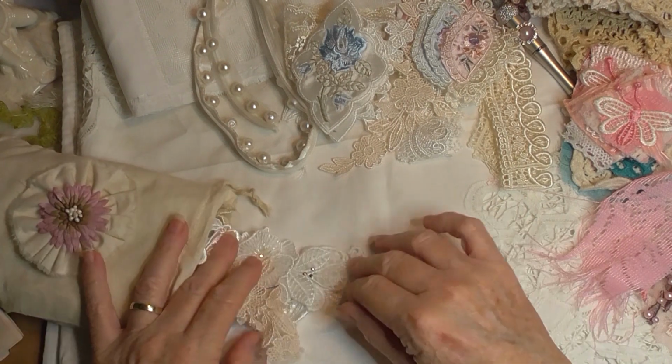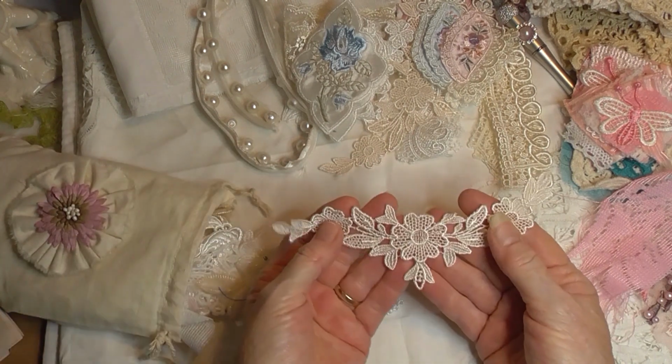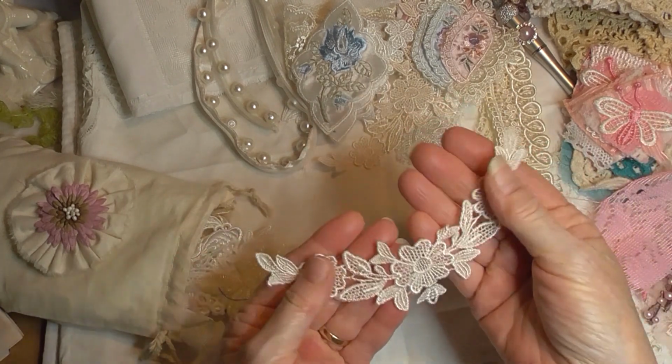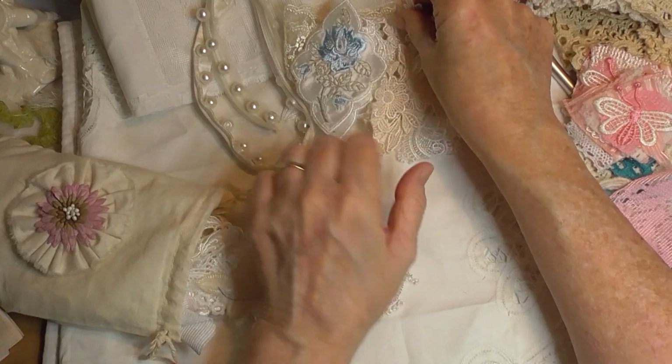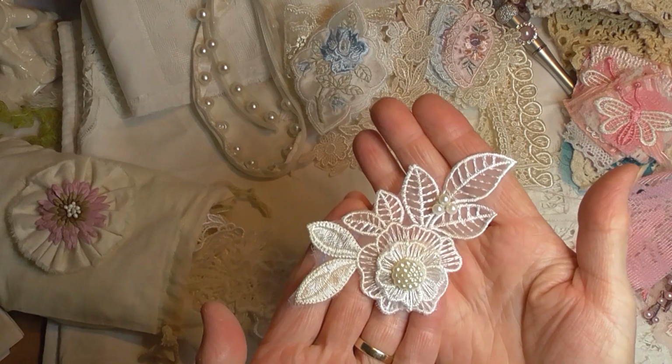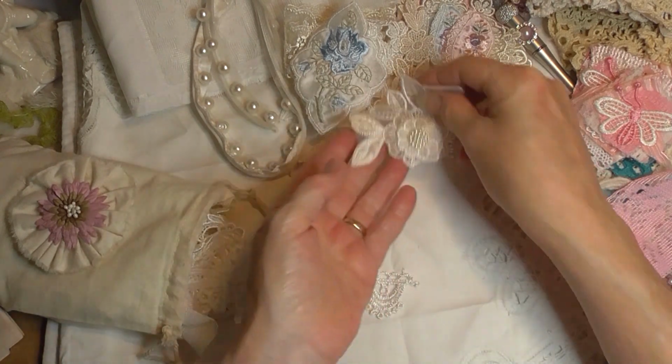Gets the imagination going. And that's another one of these collar pieces, or the front of a top or something, but whatever you want to use it for. Doesn't have to be on a garment. Oh, isn't that pretty? It's beautiful.